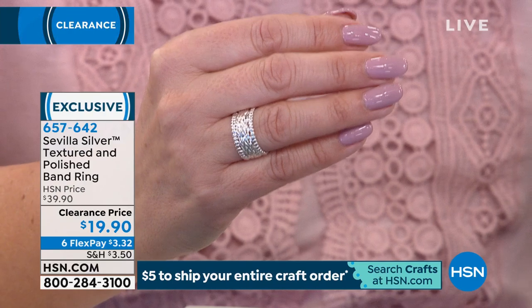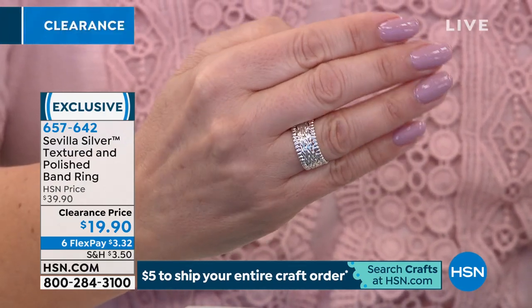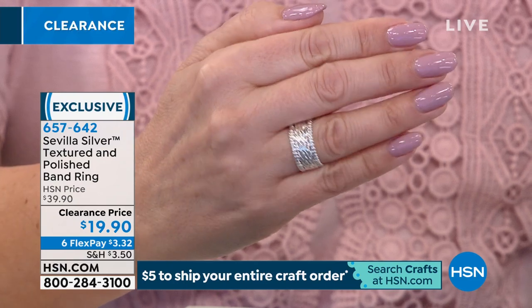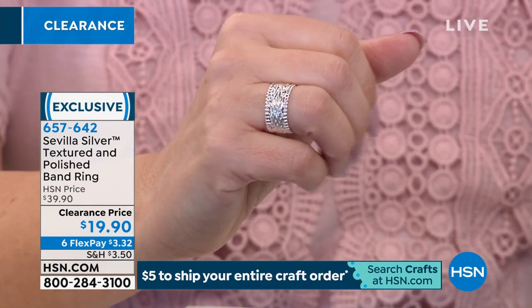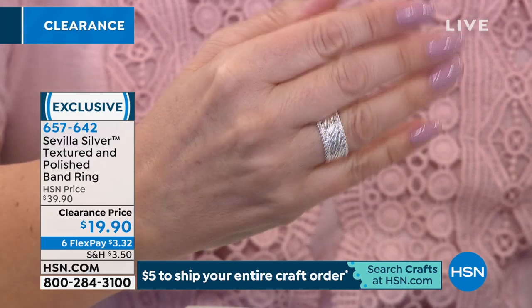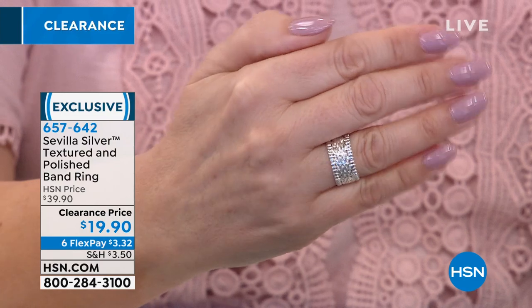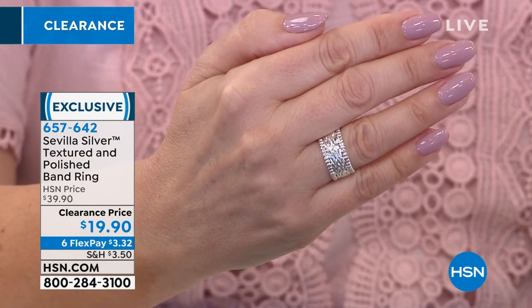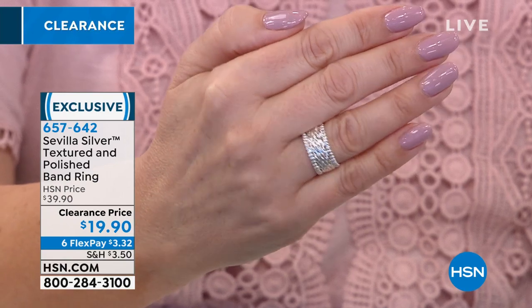Is that good? I agree with you 100%. Okay. Yes, ma'am. Because this is the 10 millimeter band, and a 10 millimeter band is equivalent to 3/8 of an inch from the front of your finger to the back of your finger. So this really would work beautifully with all that textural jewelry that you've got that's Byzantine or anything woven. If you've got something in a wheat design, this would be a great complement to it, or just by itself.